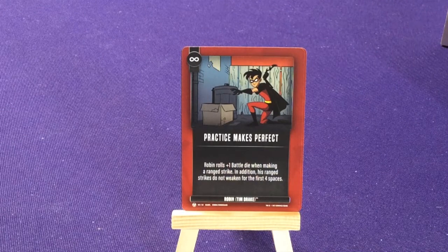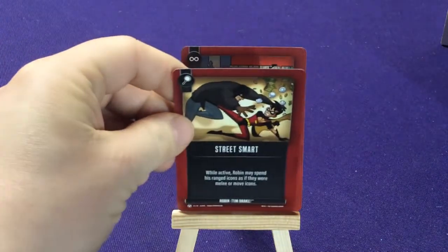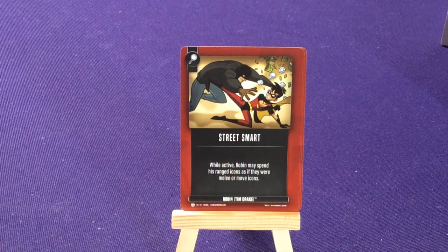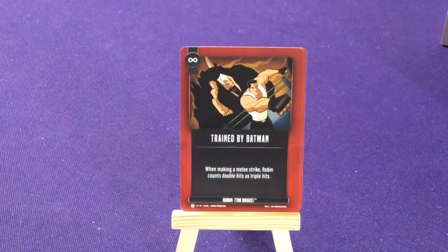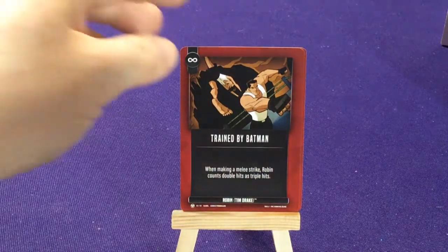Practice makes perfect. Robin rolls +1 battle dice for making range strikes. In addition, his strikes do not weaken for the first 4 spaces. We have Street Smarts. When active, Robin may spend his ranged icons as if they're melee or move icons. These are all about getting you to do extra attacks. And Trained by Batman. When making melee strikes, Robin counts double hits as triple hits.